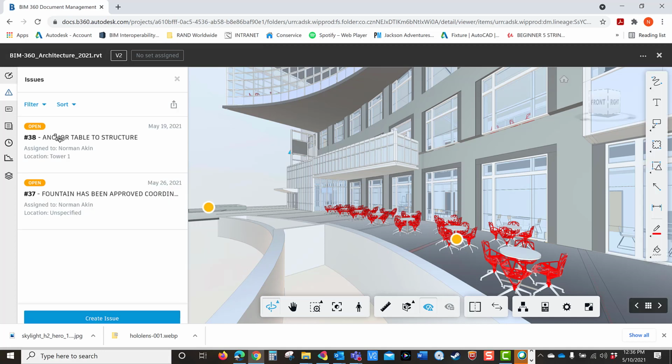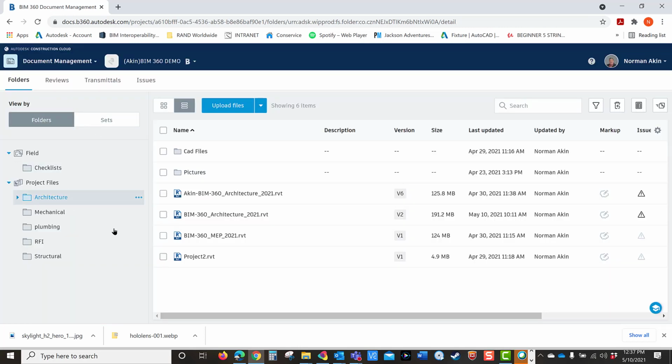Okay, as that issue is created, you see it goes next in line here. It says a new issue was created. Now, when I go back and look at my Revit file, I'm going to look at these issues. So again, I can do pre-coordination before the time comes to do the coordination. So I'm just going to close this drawing down and go back to my home page. With my home page, you see that under the document management, I've got folders, reviews, transmittals, and issues.